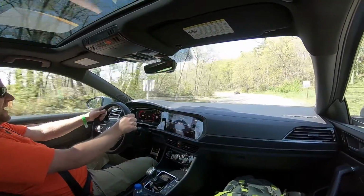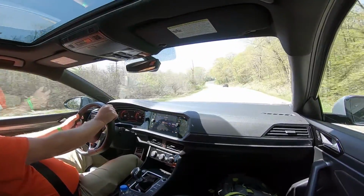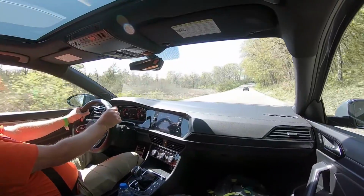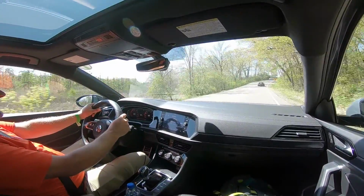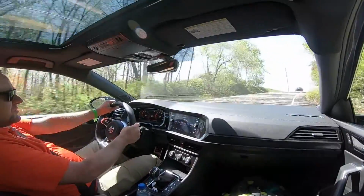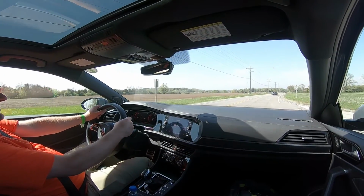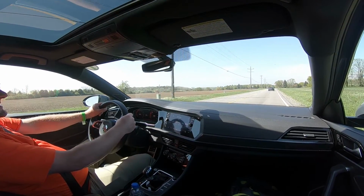So what else about the GLI? So this new generation Jetta, I have to tell you, when it first came out, I didn't like the looks. I thought it looked taller and sort of just like a blander version of the previous version, but with more sharper cut lines. I really just wasn't that wild about it.